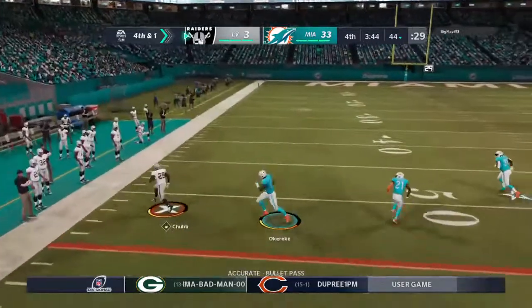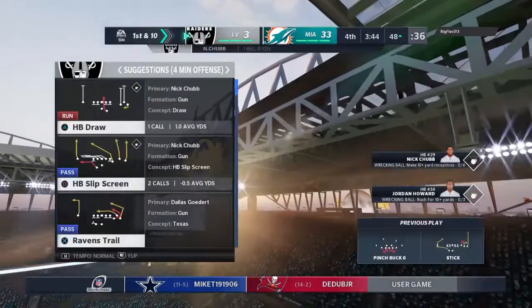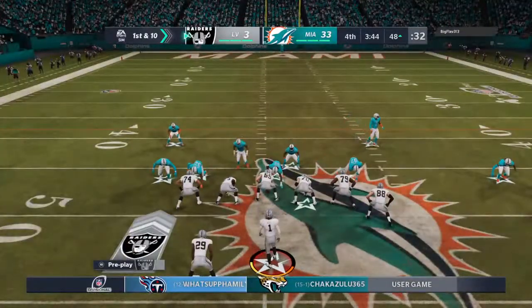Murray sets to throw on 4th. He's going to have his running back. It's complete. And he's able to take it across midfield before going out of bounds. No reason not to try it there, and they do indeed convert on 4th. The 4th down run successful.